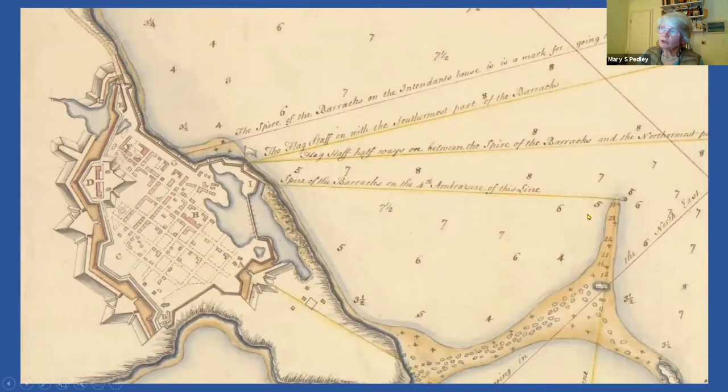So I said we'd have a look at these lines which are in the harbor. These are lines so that when you're in the harbor, and you're on a ship, you know exactly where you are, and you can take your bearing by using the spires. If you see here, it says the spire of the barracks on the fourth embrasure of this line. So you're actually looking to the barracks up here at D, and you're lining up along an embrasure that you can see through your telescope, or you're lining yourself up along the flagstaff halfway between the spire of the barracks, or the flagstaff with the southernmost part of the barracks.